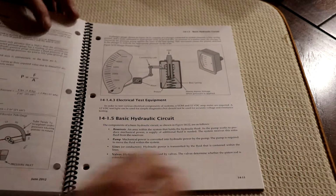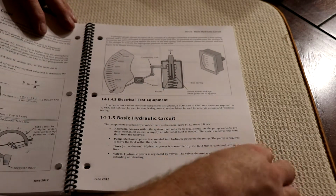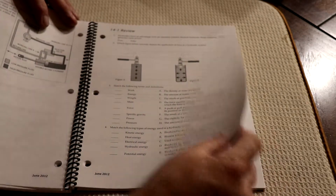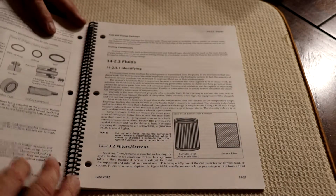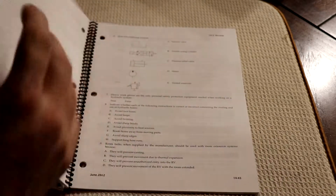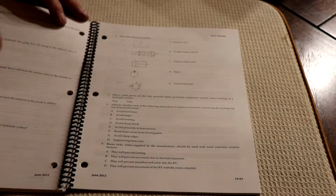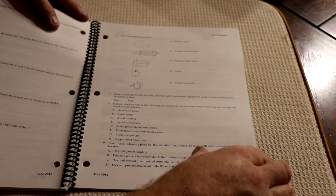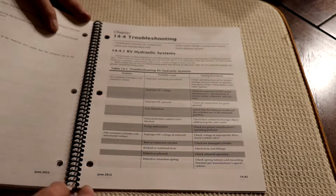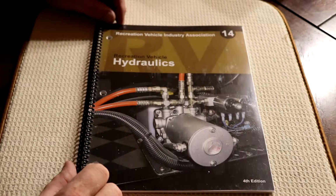There's one that shows you what kind of tools you're going to need, what kind of test tools you have to create or make in order to do the things, where things should be, don't overfill the fluids, things like that. Then they have review questions on the back of them, and then they even have the answers and everything else in the back to help you study and help you get your level 1 certification.